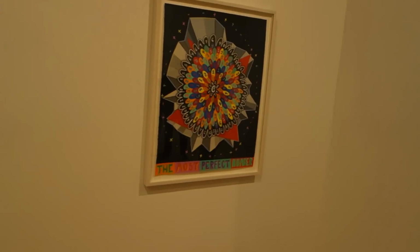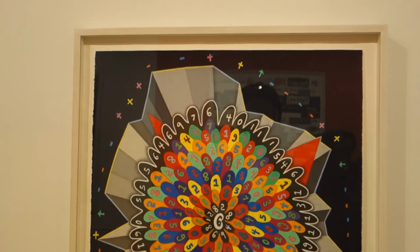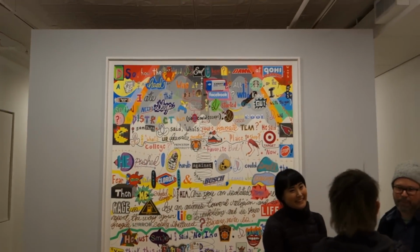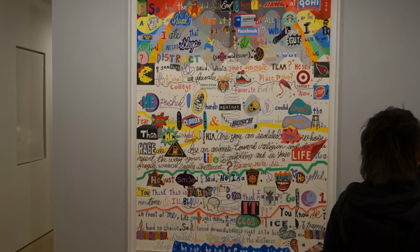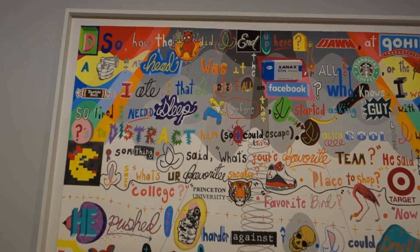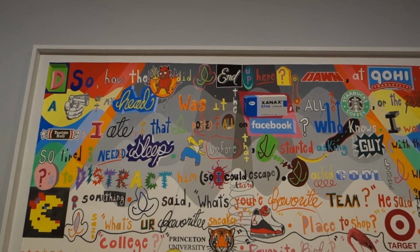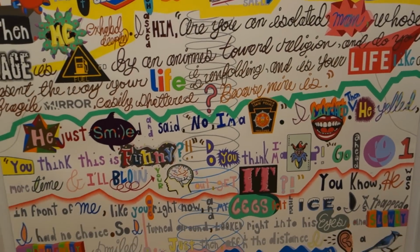Okay, we're going to keep moving here. This is another number piece. A lot of people here. I guess this is the last day of the show? It's closing today. All right, well, we'll make it fast. And this piece has also got to be about 7 by 5 feet, something like that?